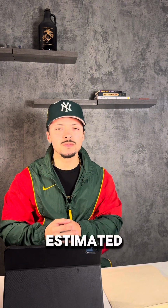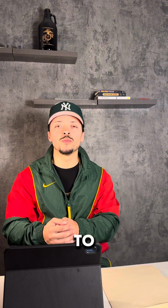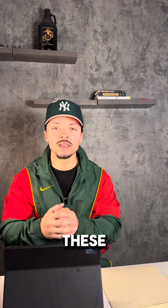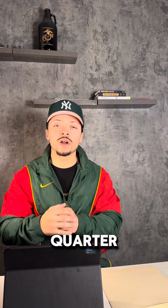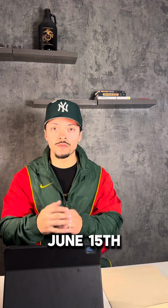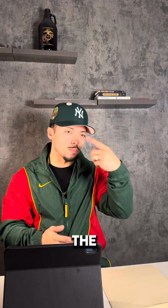And why do you want to make estimated tax payments? To avoid penalties, because nobody wants to pay penalties on taxes. Now, when are these estimated tax payments due? They're quarterly, correct? So there's 4 dates that you need to know. The first quarter estimated tax payment is due at the end of tax season, April 15th. Quarter two, June 15th. Quarter three, September 15th. And then quarter four is January 15th of the following year.